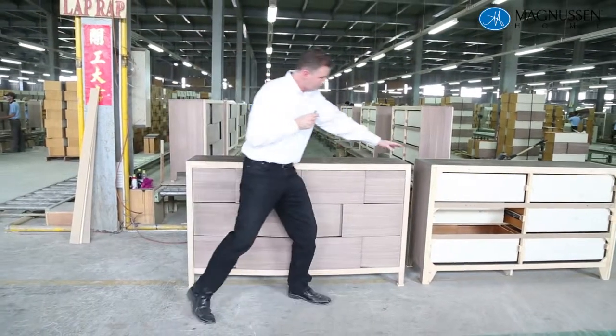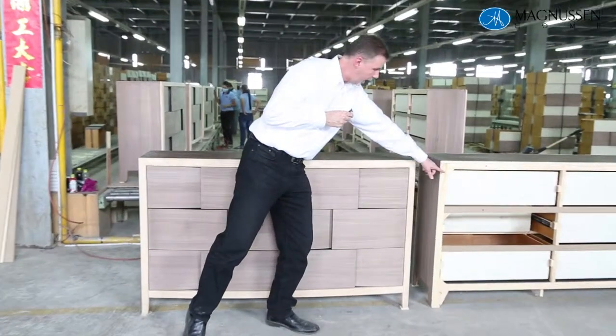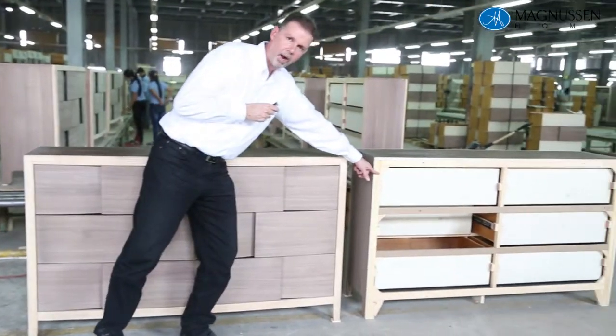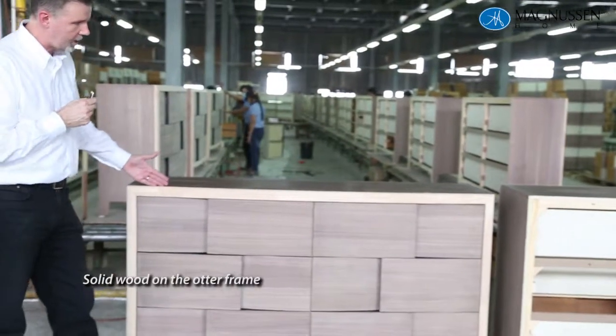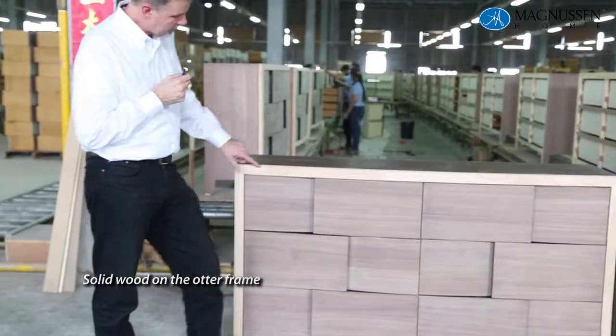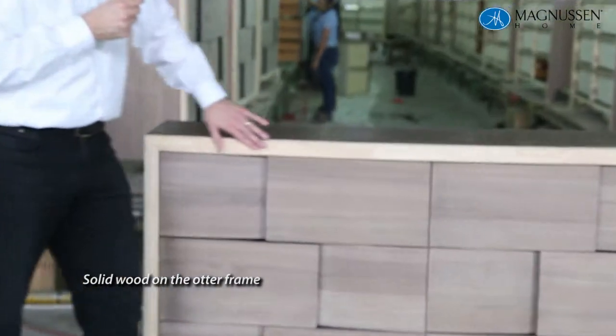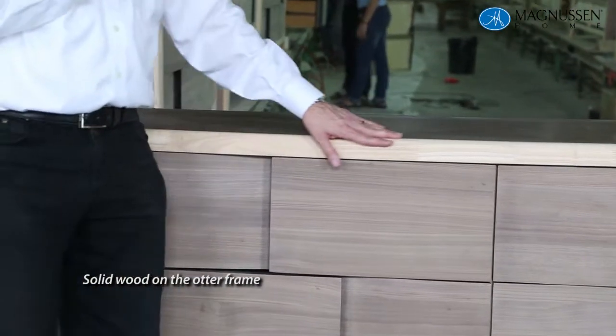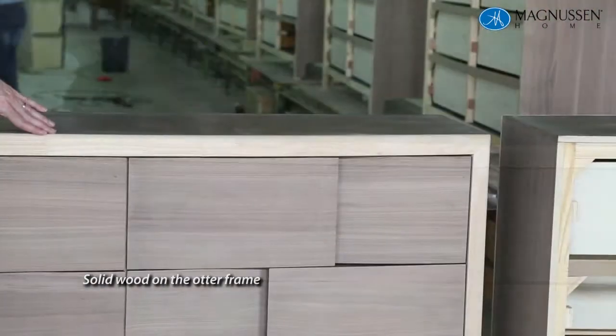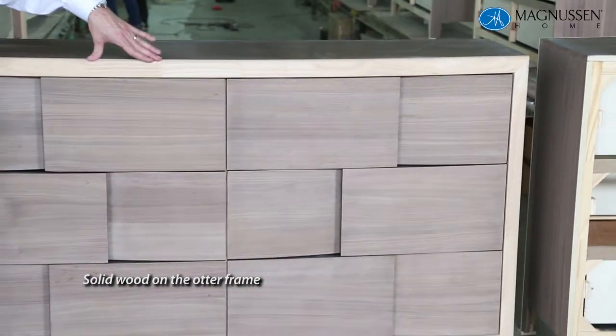We showed over in this case here how we have a solid wood frame using pine in the back. This is the front of that same piece, or the same style. And we notice here we have a different type of wood in the front. We're using, in this case here, rubber wood in the front. Rubber wood is a harder, more dense wood. It's less prone to getting dents, so it's a stronger wearing wood.